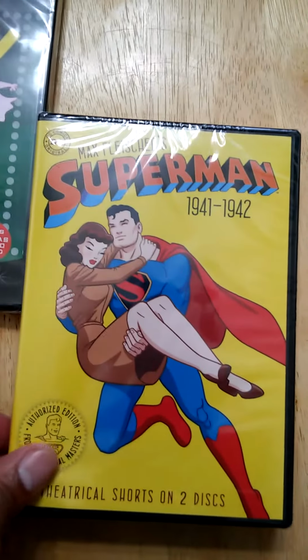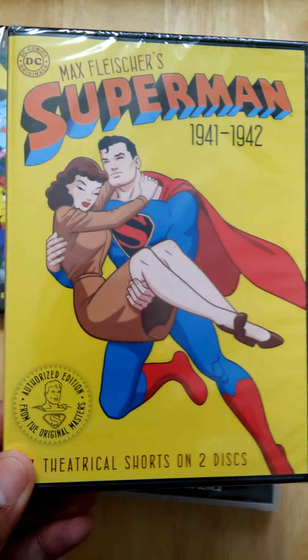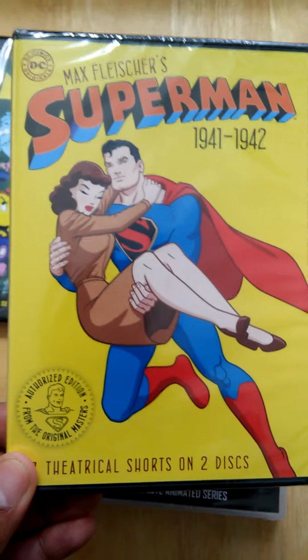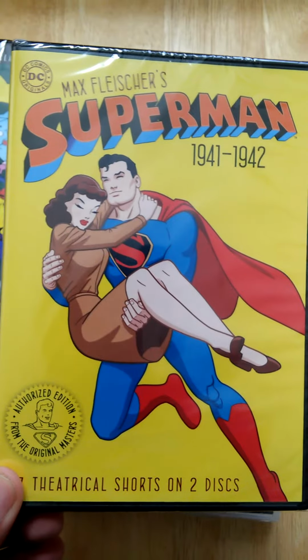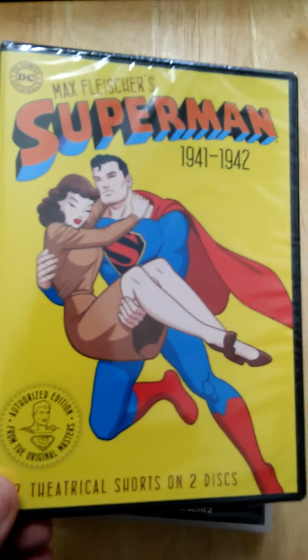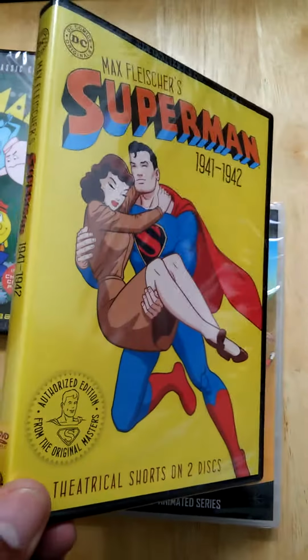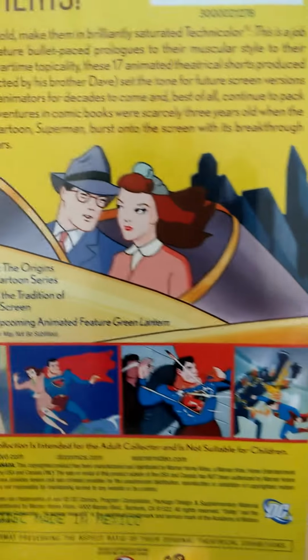Next, we have Max Fleischer's Superman collection. I've been wanting to have a collection of these old Superman cartoons for the longest, but none of the ones that I've seen had all of the cartoons. But I recently saw a Blu-ray review of this particular title, and I believe this is the one that has everything. So I snapped up the DVD version of it, and so here it is. And I believe these are also colorized, so I'm not really sure how I feel about that, but I will definitely investigate, take a look at it, and I'm sure I'll enjoy the series.